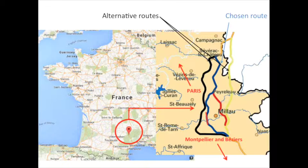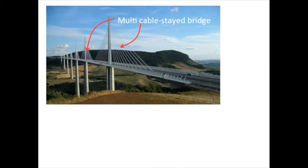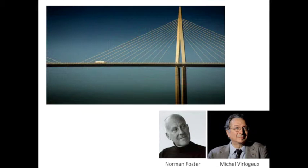significantly reduced. The Millau Viaduct is a multi-cable stayed bridge with 6 equal central spans and 2 slightly shorter outer spans. These together form a total span of 2,460 metres. The structure was designed by British architect Norman Foster and French structural engineer Michel Virlogeux. The creative skills of both the architect and the engineer pushed the design boundaries to achieve a structure of immense strength that is gentle and elegant.